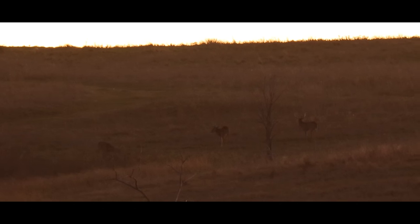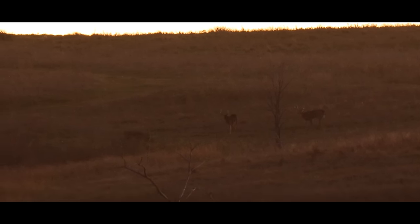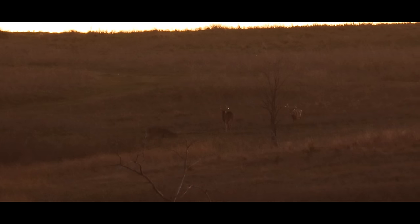At last light, I saw a big body come up the same saddle, threw my binos up, and couldn't quite tell what I was seeing other than it was big. I could see a frame, a bunch of tines, and at least one deep split. And instantly my mind went back to that random buck from December 2020. It was the only deer that I could think of, and it had to be him.